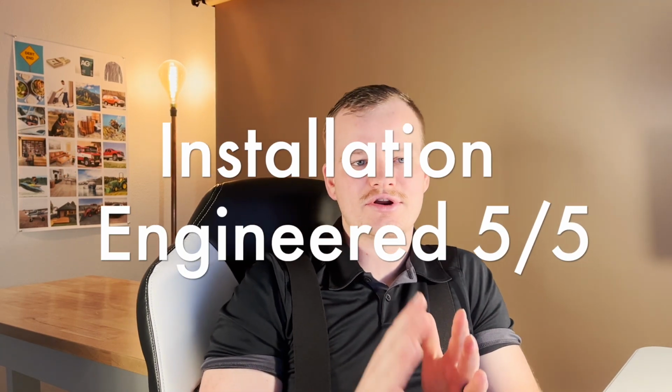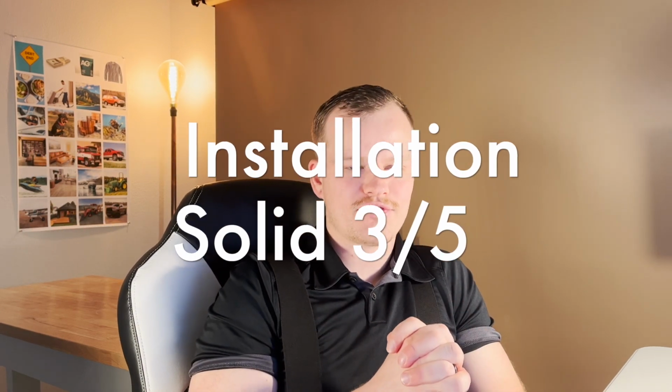Engineered flooring does not typically warp due to its plywood backing. This results in a floor that, even from a cheaper mill, generally clicks together more easily. Ease of installation, we've got to give engineered a 5. It goes together really nice, and we'll have to give solid a 3.